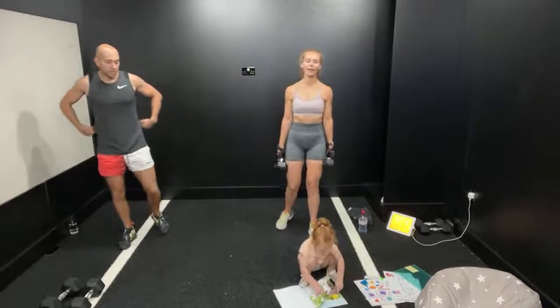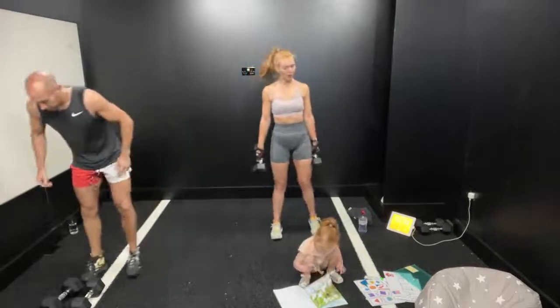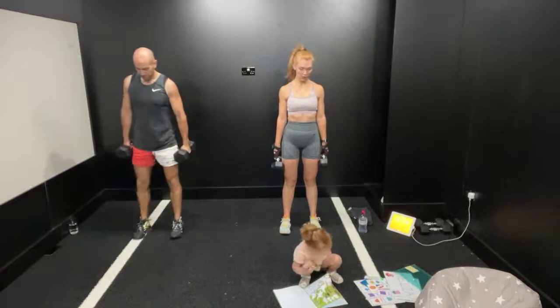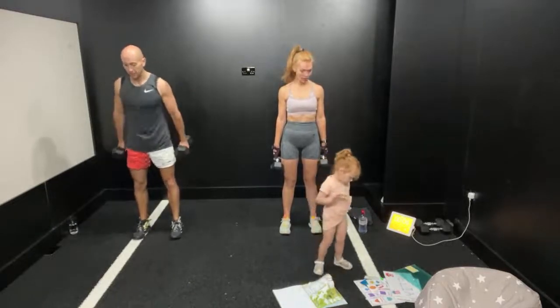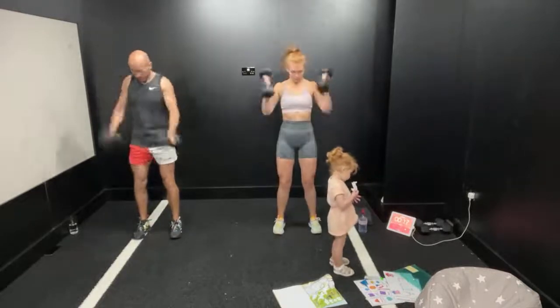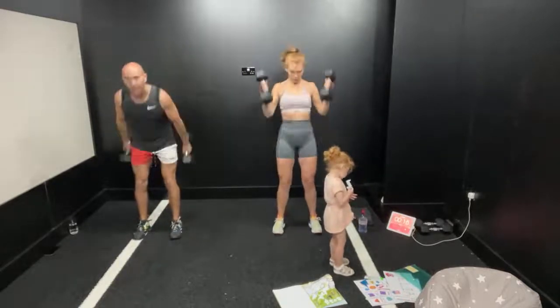Yeah, we're going with our hang cleans to start. 8 seconds. 7. Get ready. 4, 3, 2, and go. Clean them up. All the way up, elbows high.